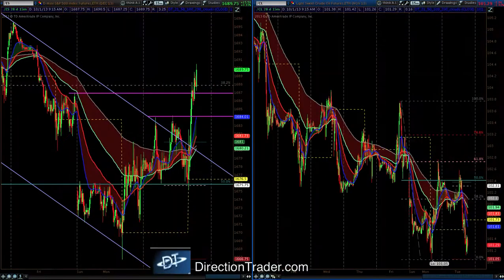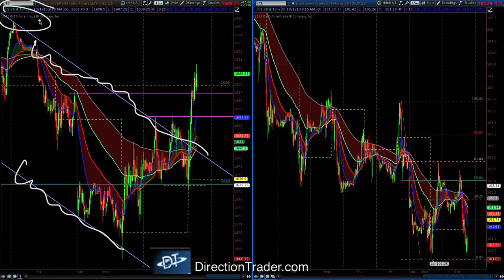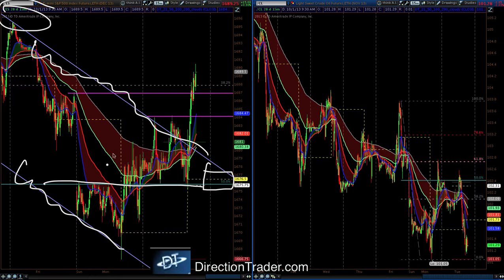So let's take a quick look here at those two markets. The ES, you notice we've been in this downward channel on a 15-minute anchor chart. Now, you see this blue line coming through here? That is a 50% pullback on a 4-hour or a daily chart. So, this is a very significant level.